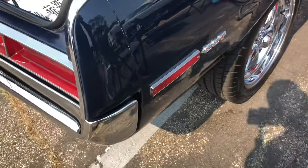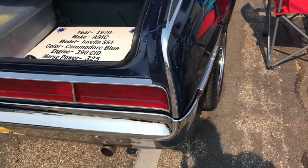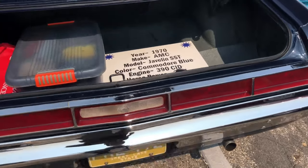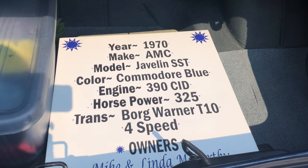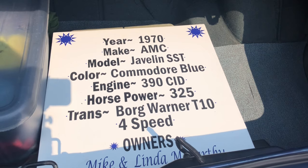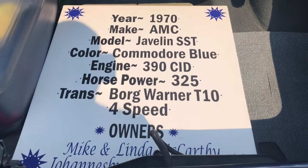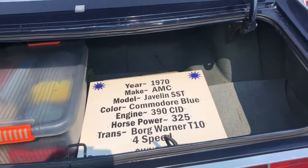I believe this is black. Yeah, it's black. Or is it dark blue? No, this thing is a dark blue AMX. Let's look at it. 1970 AMX model Javelin SST. Commodore blue, that's it. Okay, Commodore blue. 325 horsepower, trans, BorgWarner T10 4-speed. That's nice. Commodore blue.